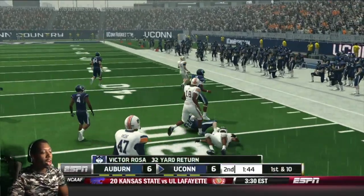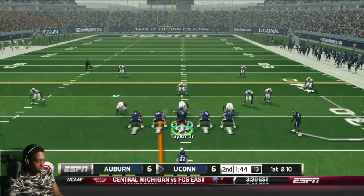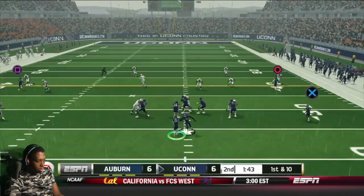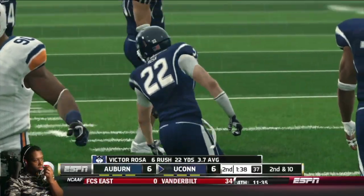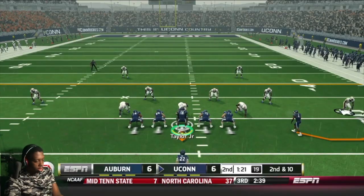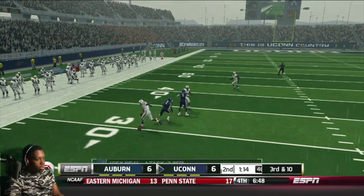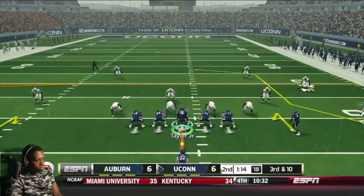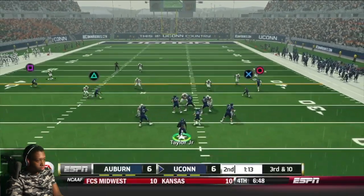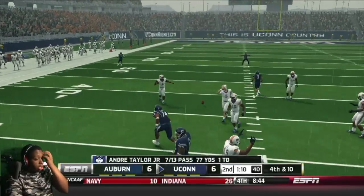No! That could have been a good run. Why the hell did I do that? Sometimes it drives me crazy when we call all these plays, and that's the bad one. Are you fucking, oh my God? Probably should have been picked off. Scrambling around. Oh my God.